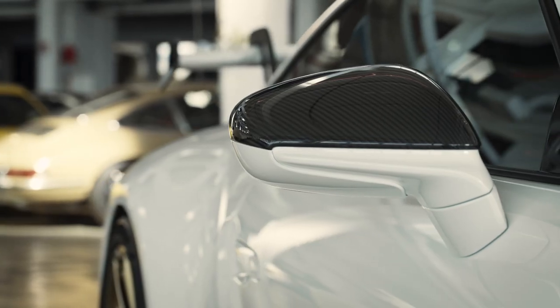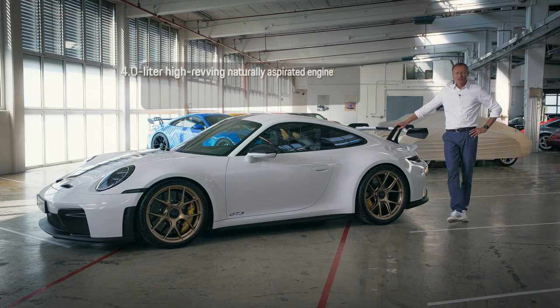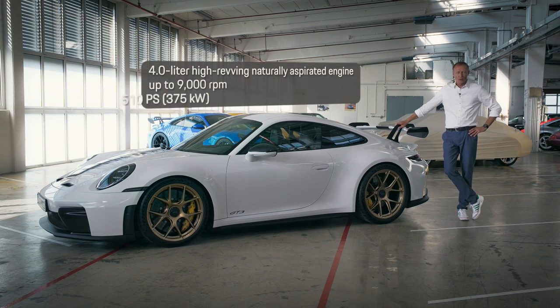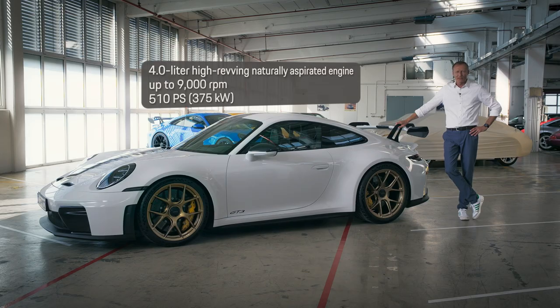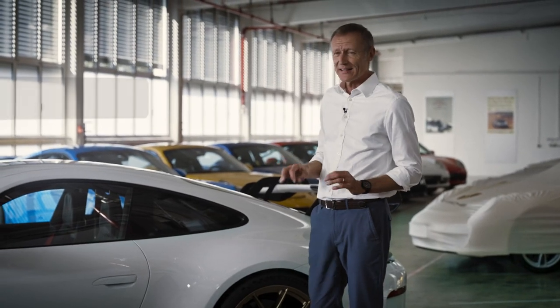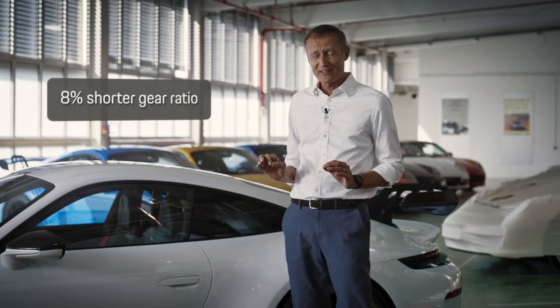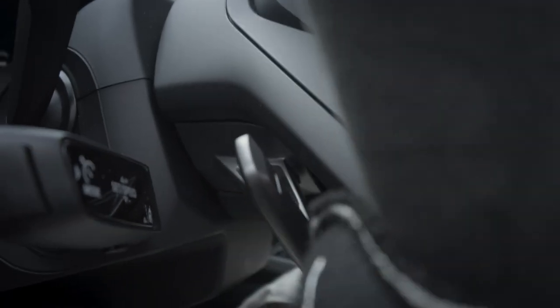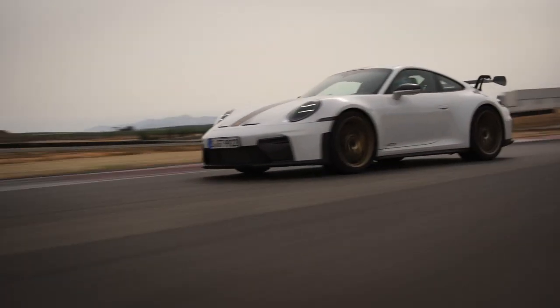The heart of the GT3 is still as it should be. A high-revving, naturally aspirated engine. 4 liters, 9,000 RPM, 510 horsepower. This time, however, coupled to a gearbox with 8% shorter gear ratios, similar to the 911 ST special model. 8% shorter gear ratios means more traction in every situation.